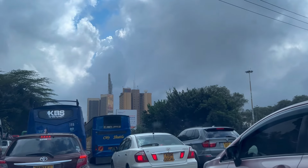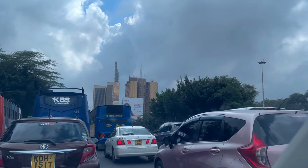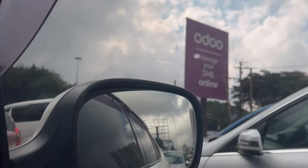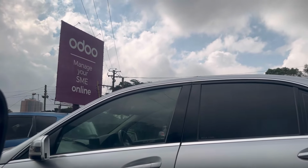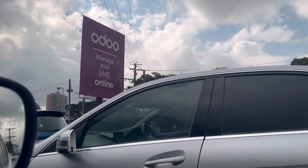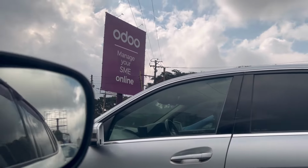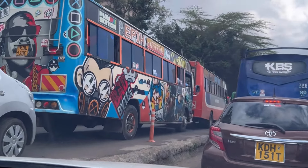Yeah, this is Nairobi for you. Not all that glitters here is gold, guys, to be honest. You have to be very vigilant in this city. Look at that. Mercedes Benzes. Yeah, it's a city of inspiration for sure. It's a city of motivation. People are driving big cars. Right there, that's a Benz. Right there. Yeah. Graffiti. Look at that, guys.